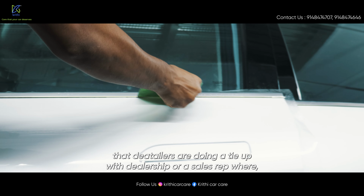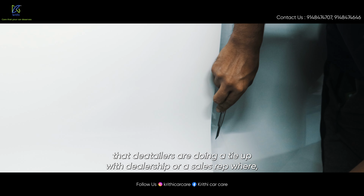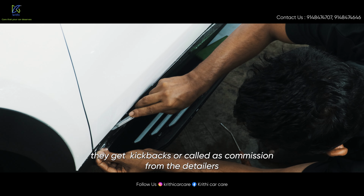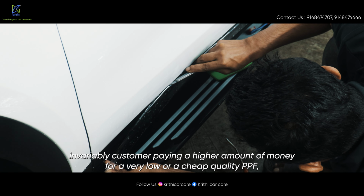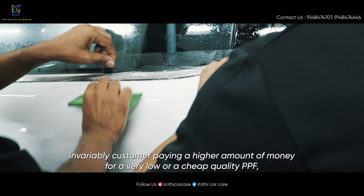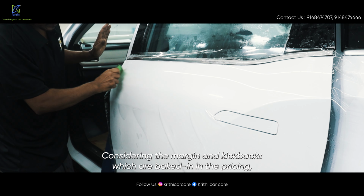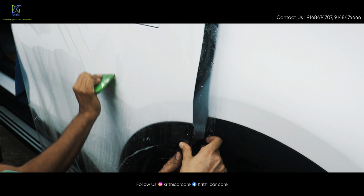Nowadays, there is a trend that detailers are doing a tie-up with a dealership or a sales rep, where they pay kickbacks, or what is called commission, to them. Invariably, the customer is paying a higher amount of money for a very low or cheap quality PPF, considering the margin and the kickbacks which are baked into the pricing.